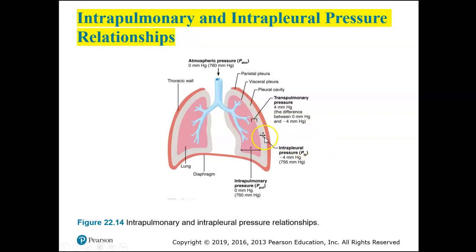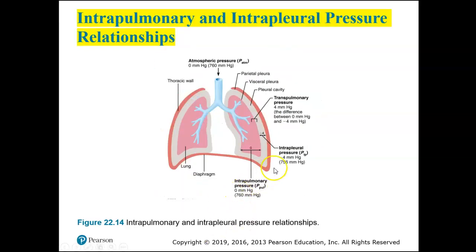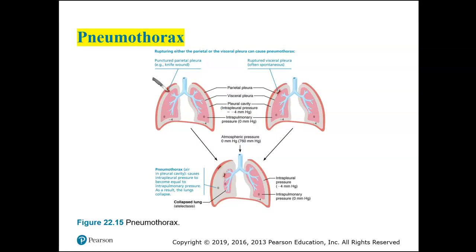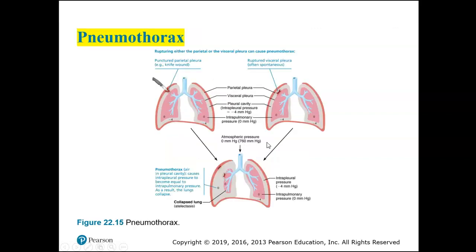Intrapleural pressure is always negative. So when you say 0, take away -4, that equals +4. If you remember, subtracting a negative means you add the positive. So that's a little math review. But the most important thing is to know that this intrapleural pressure, which is the pressure inside of the pleural cavity between the visceral and the parietal pleura, must be negative in order for the lungs not to collapse.